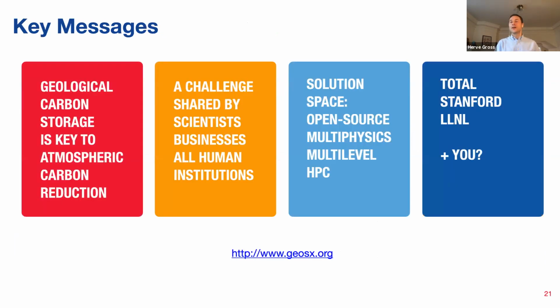Now, some key messages before I take any questions or before we discuss. Geological carbon storage is key to atmospheric carbon reduction. It's one of the important strategies to get to that. It's a challenge shared by scientists, businesses, and I didn't want to say politicians, but I just said all human institutions, I think, really should consider this to be an important challenge. There is a solution, and the solution space is in open source developments for multi-physics, multi-level, and HPC code. And we are really proud to work on this together, Total, Stanford, Lawrence Livermore, in this particular solution space, on one possible tool to do that.